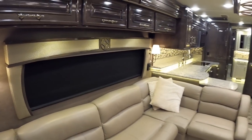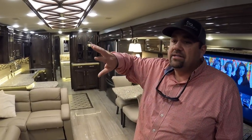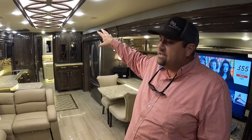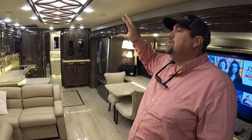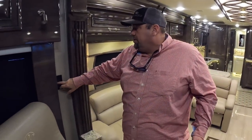Now, what kind of shades does this coach have in? All power shades. When we get back into the Vega Touch, you're going to see, I really like the way Entegra sets up their Firefly system with the Vega Touch. So it really allows some ease of use when managing all of your shades. But not only, you can also manage your shades from here.